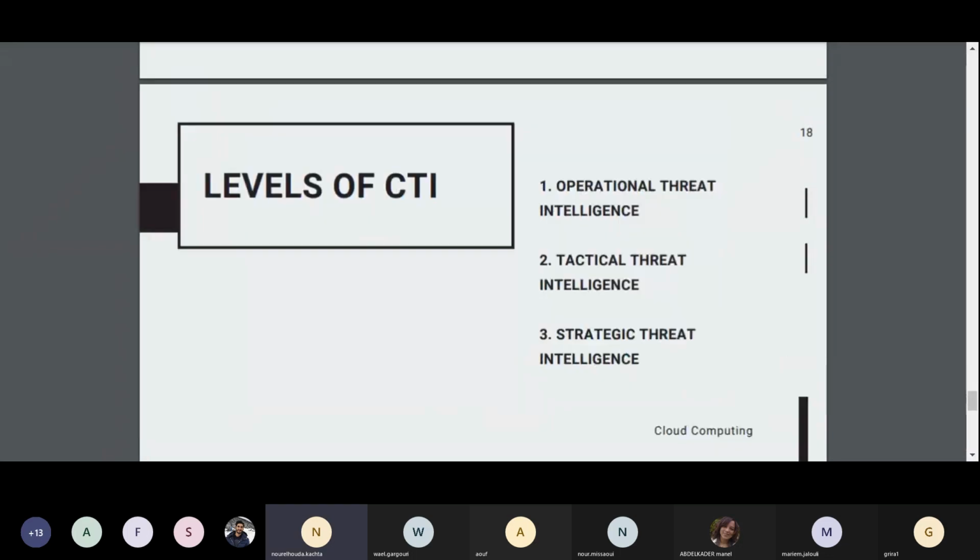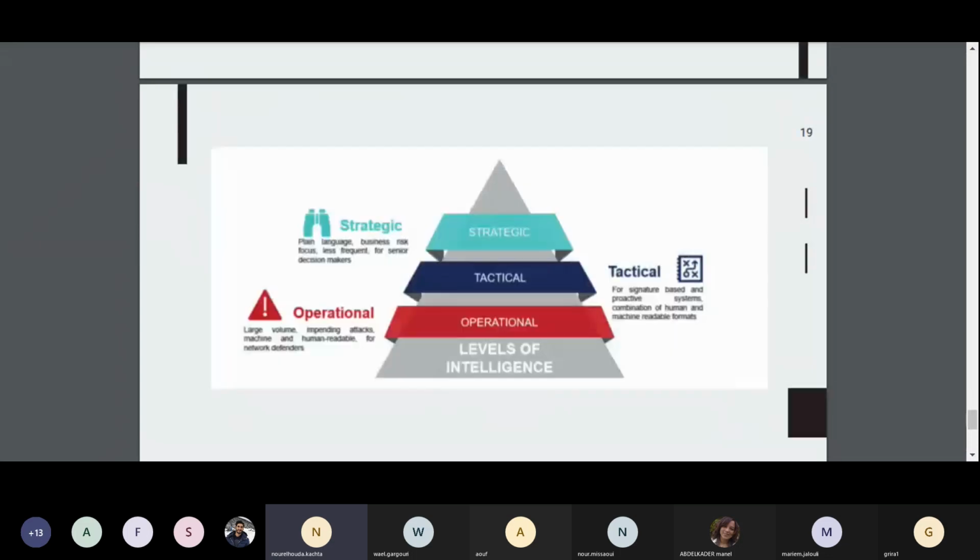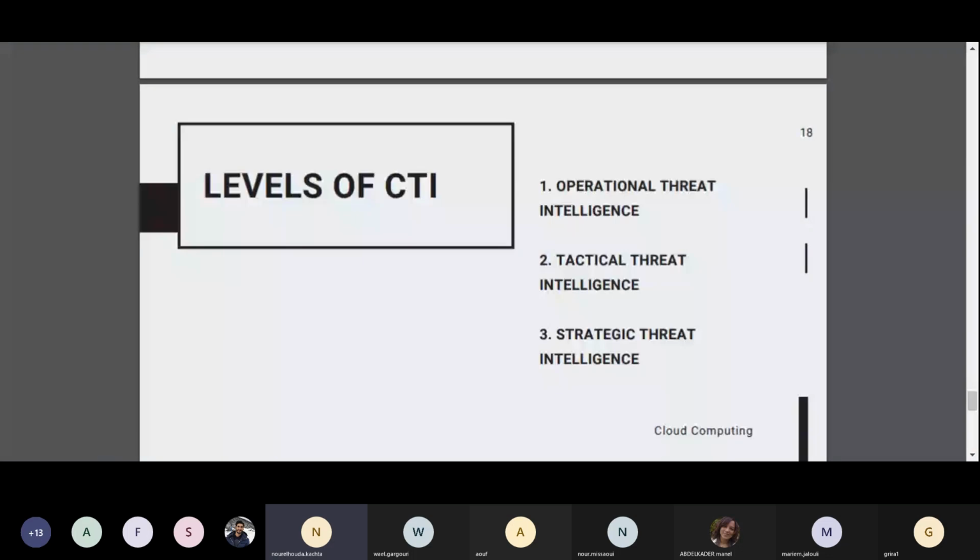Now we're going to talk about the levels of cyber threat intelligence. There are mainly three levels, which are the operational, tactical, and strategic. Operational threat intelligence often relates to details of potential impending operations against an organization. Cyber threat intelligence providers will generally supply operational threat intelligence in a combination of human and machine-readable formats.